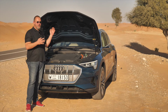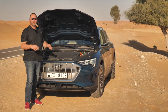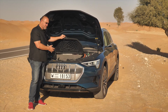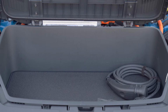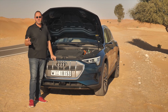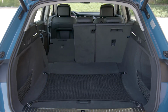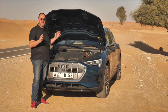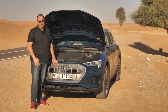When you open the hood, it looks a bit like a standard car, but we will not talk about the engine now, we talk about storage compartments, because here is the first one. It's only 60 liters. But that one is mainly for all the cables you need to recharge the car. But when we talk about the standard boot, that features 600 liters with the rear seats up, and that increases up to 1,720 when you fold down the rear bench. I think this is not benchmark in the segment, but I think it's more than sufficient, and we're still talking about an electric SUV.